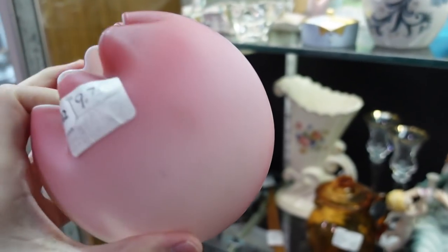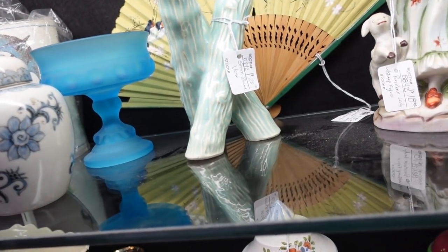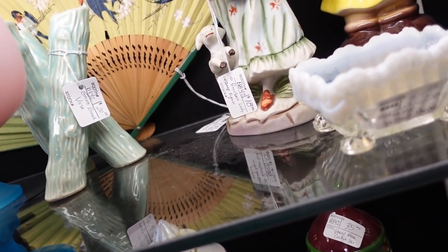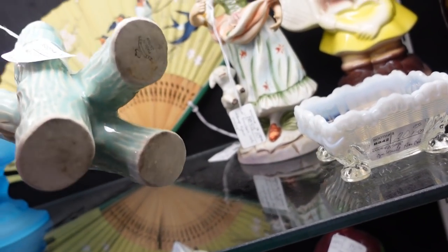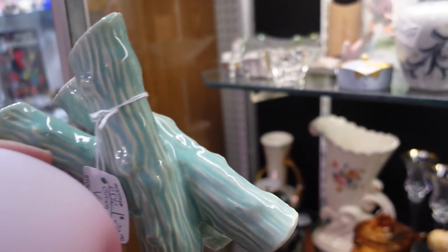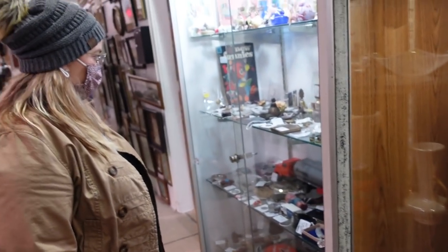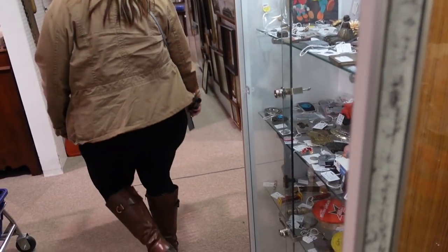This would be like four something. This something looks like a bunch of sticks. Yeah, it's a bunch of sticks. That's weird. That's $10 today, too. Did you want that? No. Okay. It says made in Japan. I like it. Maybe I should get it for 10. She shrugs. I don't know. She's like, I don't know. I don't like it.